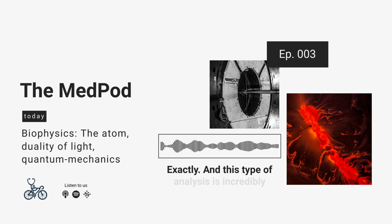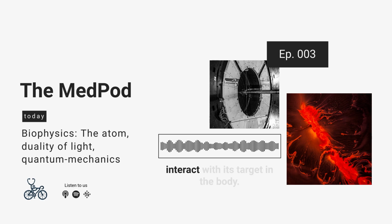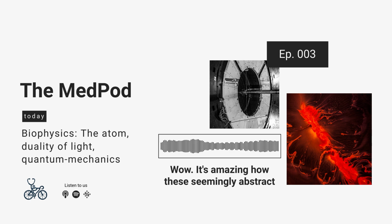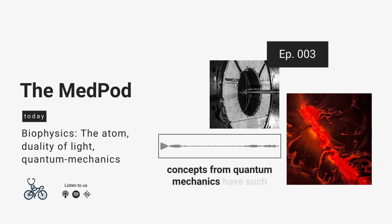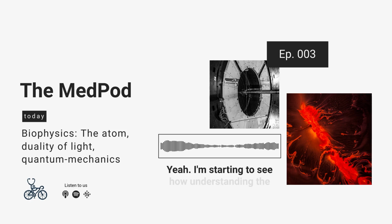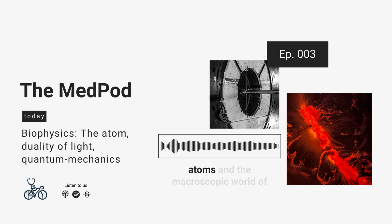Exactly. And this type of analysis is incredibly useful in fields like pharmacology. By understanding the electronic structure of a drug molecule, we can get insights into how it might interact with its target in the body. Wow. It's amazing how these seemingly abstract concepts from quantum mechanics have such practical implications for medicine. I know, it's fascinating. I'm starting to see how understanding the fundamentals can really change the way we think about the human body. That's the beauty of biophysics. It bridges the gap between the microscopic world of atoms and the macroscopic world of living organisms.